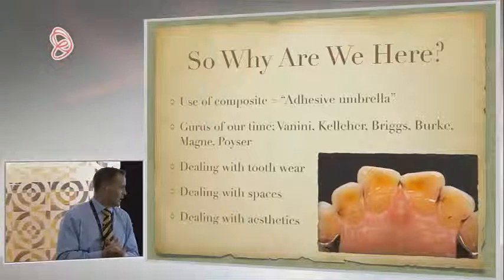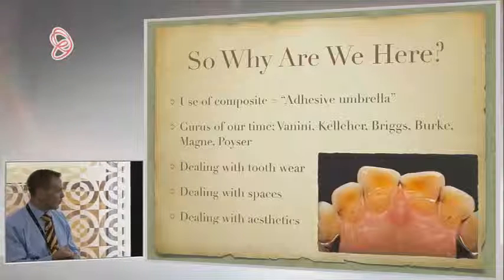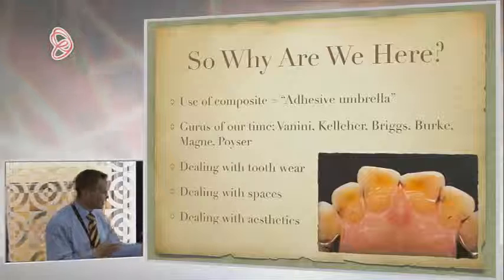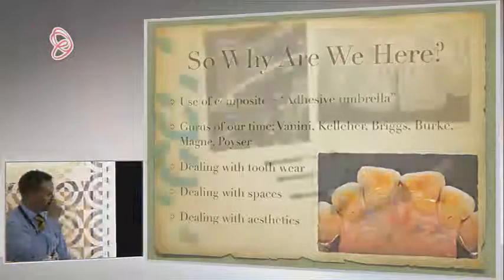Dealing with tooth wear is something that we are going to have to do more and more in our careers, and we'll find out why. And dealing with spaces, this is where composite comes into its own, and dealing with aesthetics. And we'll look at what's important about those aspects.